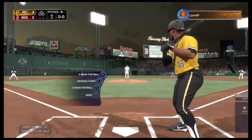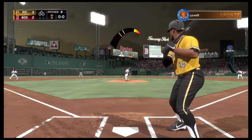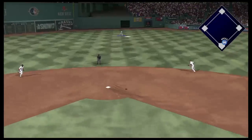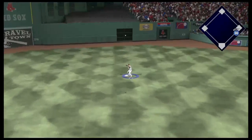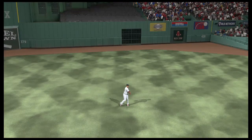Here's Eric Young Jr. now. No official at-bat for him, but he has scored a run in this one. This is in the air out to straightaway center. Trout has a read on it, and he hauls it in for the first out of the inning.